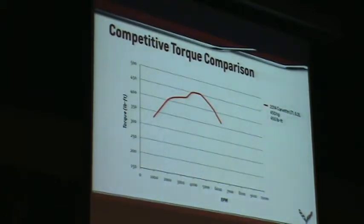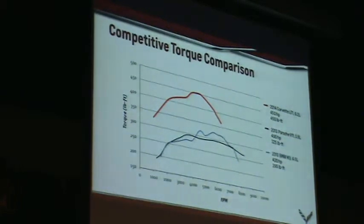So here's some torque curve comparisons. There's ours for the LT1. Here's our big competitor, the Porsche. This is their up-level engine. Their entry-level engine, the car that they sell for only $80,000, would be off the bottom of the chart. So we put their up-level engine on there as a comparison. So there's the Porsche. Then we've got a BMW V8 down there, and then even the Ferrari 458. It spins like crazy, but it doesn't produce near as much torque as the LT1.